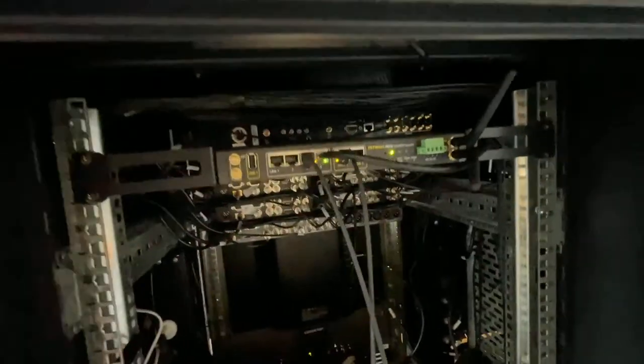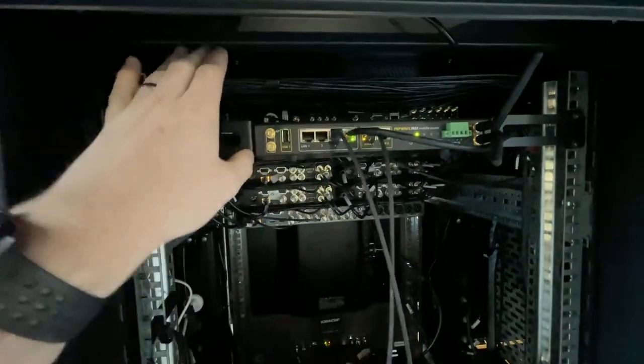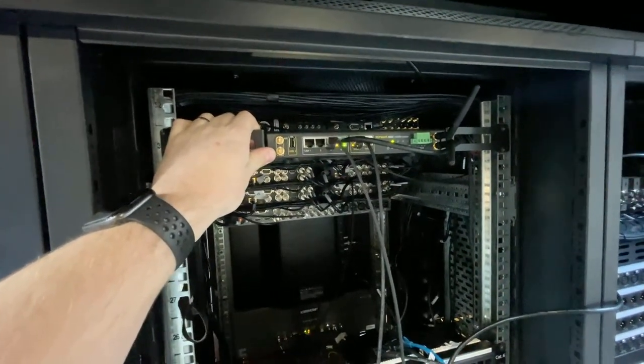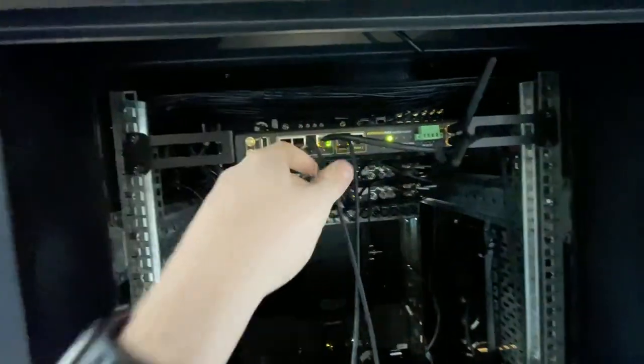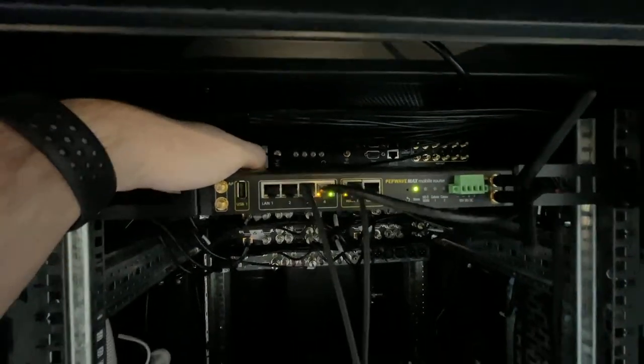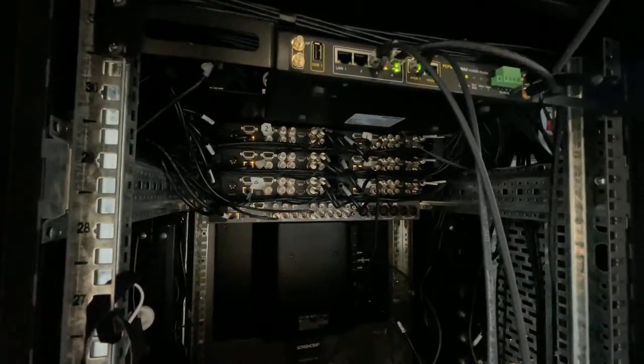Now we got to the next one. We've got a Peplink. So this is for internet in. This also manages all the internet routing to the switch. So basically it means that we can put 4G in here, a bunch of WAN inputs, whatever. And this is also the input for the live view here, so we can get internet straight into there. All the patching for the HyperDecks.